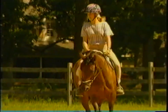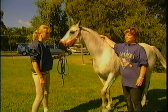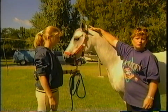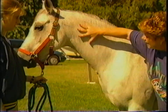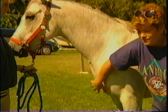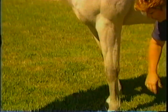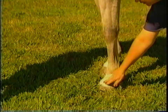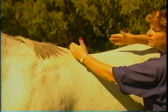You should learn the parts of a horse. Before you buy a horse, it's important for you to learn the parts of the horse. The poll, the withers, the neck, the breastbone, point of the shoulder, forearm, fetlock joint, hoof. The horse's back wants to be in proportion with the length of the neck and the length of the leg.